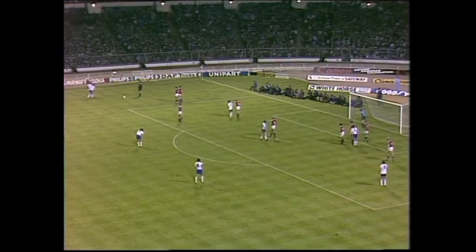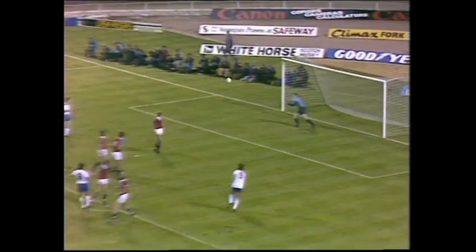And the Belgian referee now happy that everything's ready to go ahead. Ricks curling it in again. And a goal by Terry McDermott.